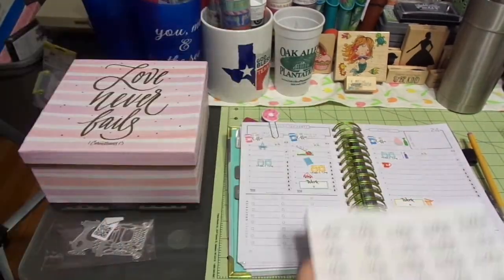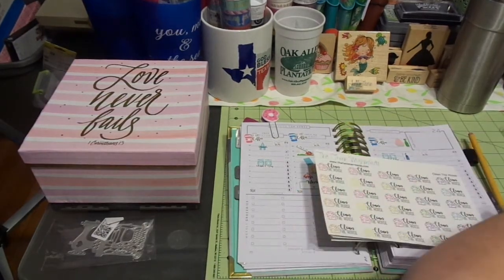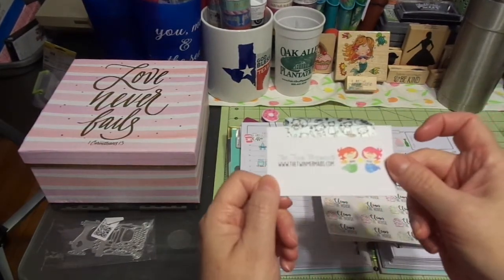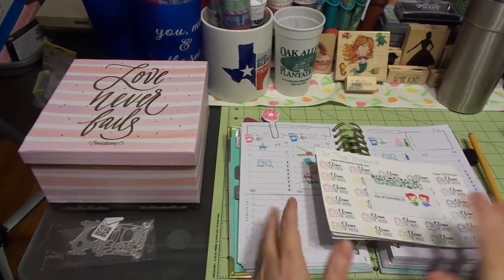So, all right, guys, so this was my start planner. Let me pull this back up. My thetwinmermaids.com Etsy stickers, and that's this week.